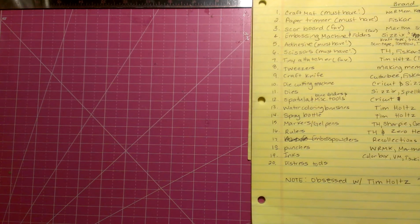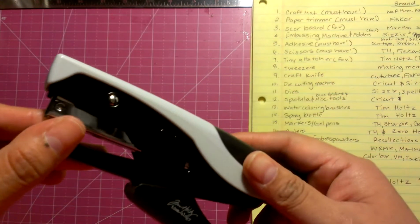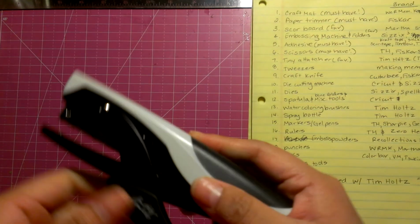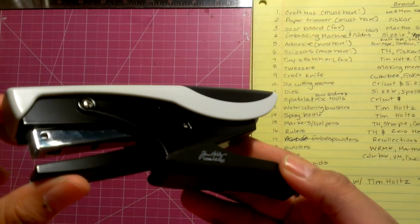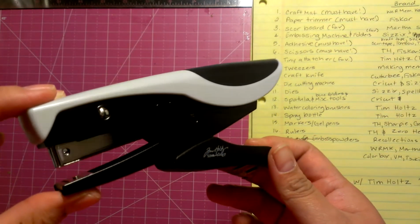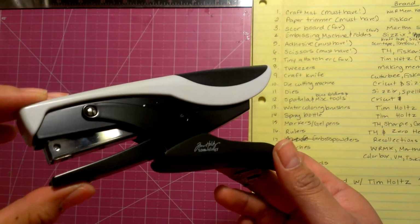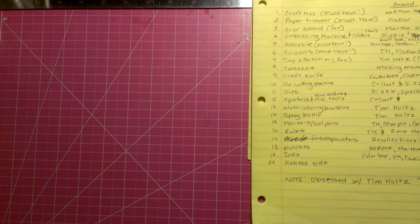The next is a tiny attacher. It's a favorite of mine. It's basically a little stapler. It has tiny staples, and it's pretty easy to refill. You can use it on different projects as well, just to staple things together if you wanted to. Ribbon, things like that. Definitely a favorite, not a must-have, but definitely a favorite.